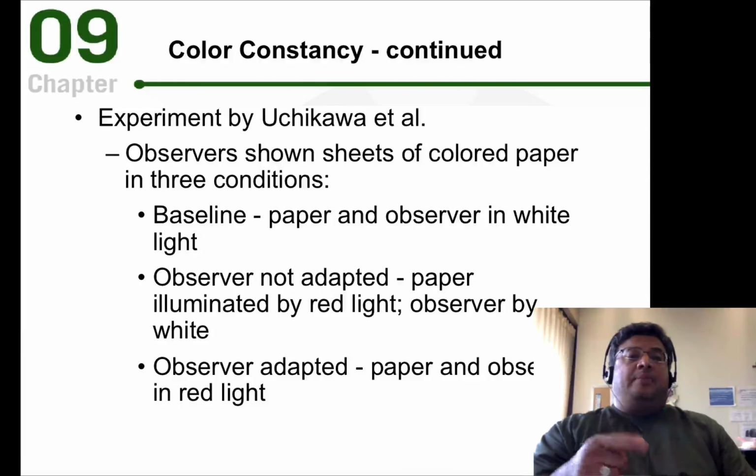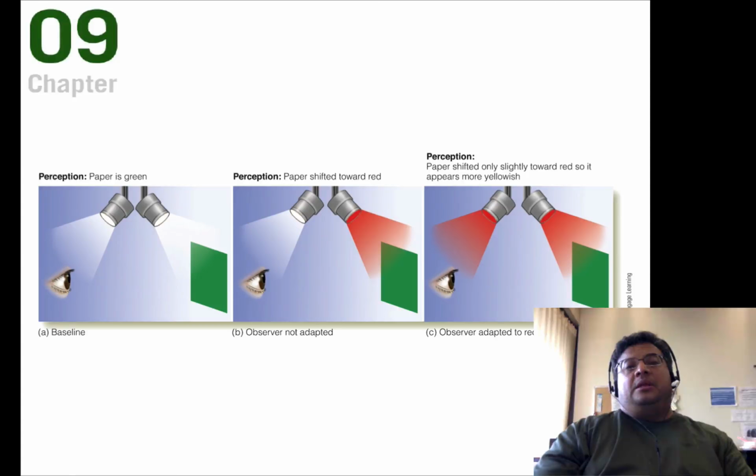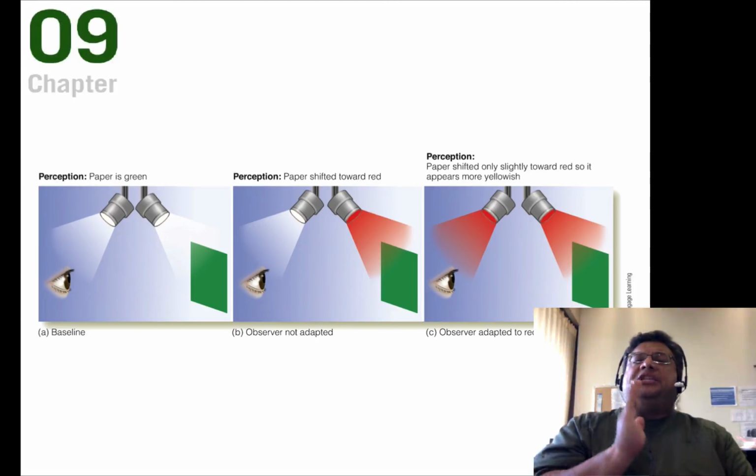You're still able to see red because your ability to perceive red has not been bleached out by being exposed to too much red, because you're under the white light here. But if we light up the stimulus with a red light, the paper color is shifted toward the red, so it looks a little bit more red, or a lot more red than you would expect. Here, what's happened is that we've bleached out or adapted our red receptors in the eye by illuminating the observer with red light, and of course we're also illuminating the stimulus with red light. So what happens here is that the paper is only slightly shifted toward red.